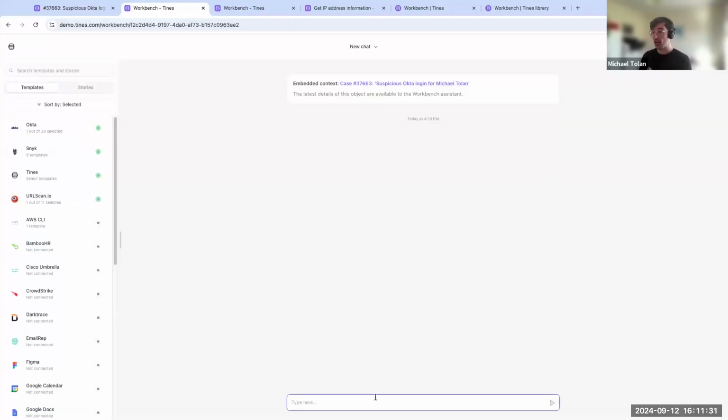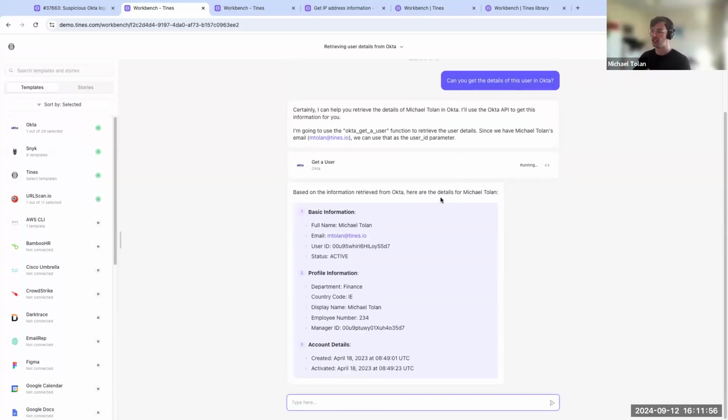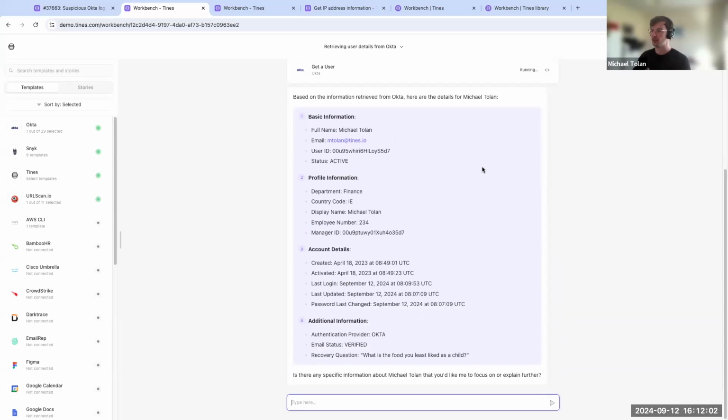And I'm going to ask Workbench, can you get the details of this user in Okta? I was going to put in Michael Tolan, but then I realized that because it already has the case context up here, I don't need to specify it, that it has that loaded in its memory. And we get the information out from Okta in a very easily readable chat interface. Department Finance, maybe not exactly correct. I think when I put in dummy data here, but we'll ignore that. Based in IE.